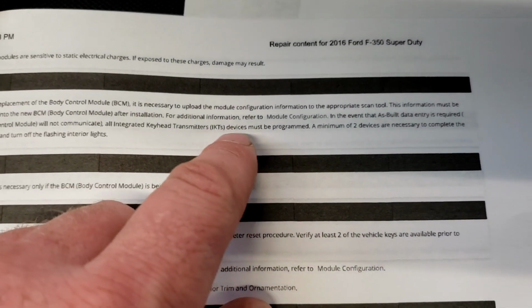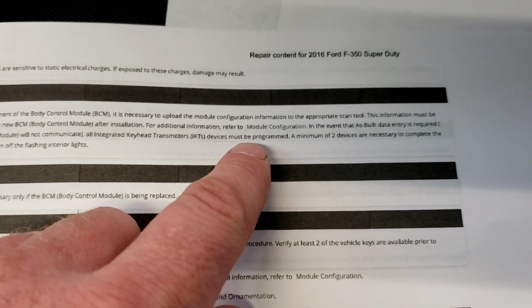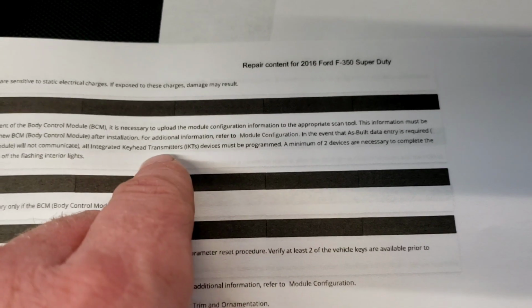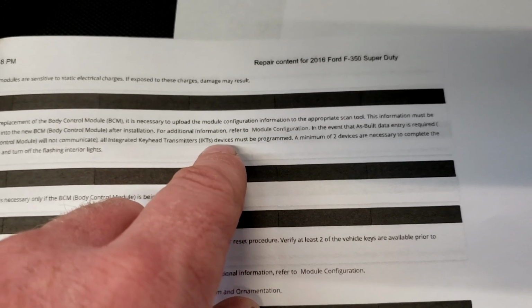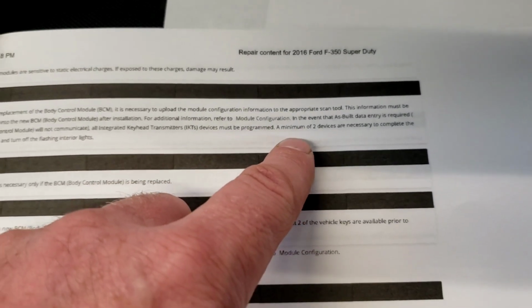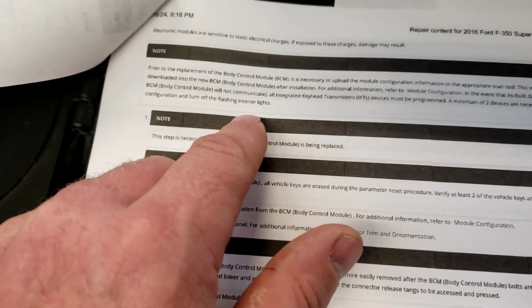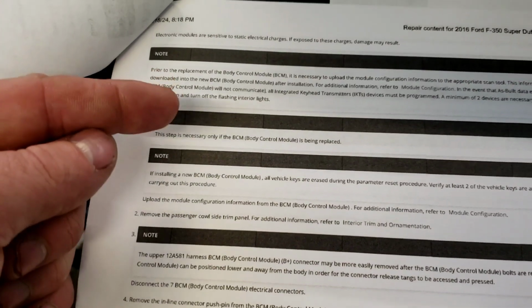dealership put a new BCM in, and it tells you a minimum of 2 integrated keyless transmitter devices, which is your key fob and your key. A minimum of 2 must be present to program and configure it to turn off the interior flashing lights. That's one reason his lights are on.